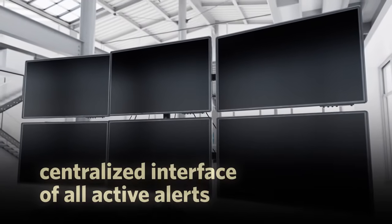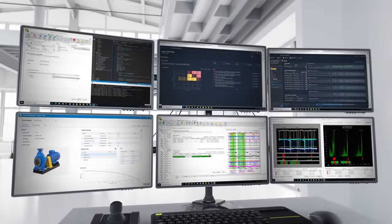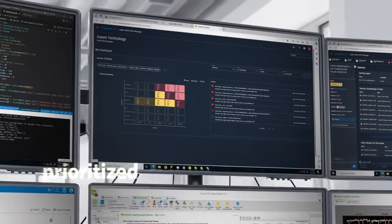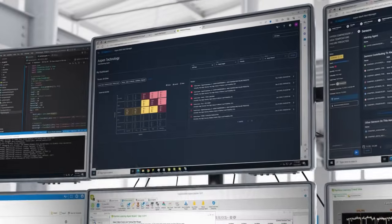Alert Manager functionality uses detailed information from past incidents and documented learning to provide valuable alert prioritization and context to enable users to take swift, confident action on the most critical alerts.